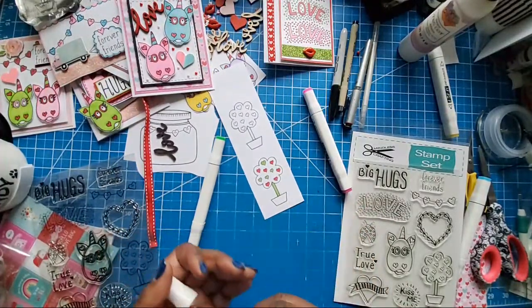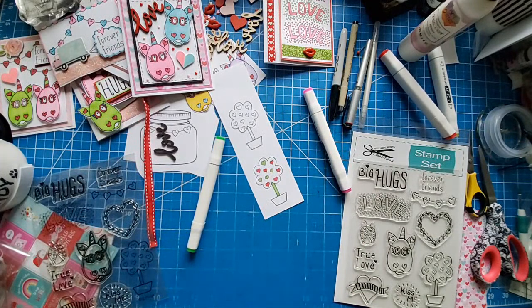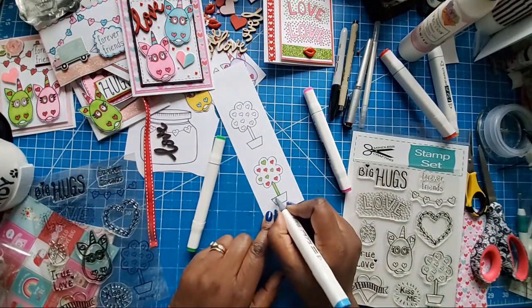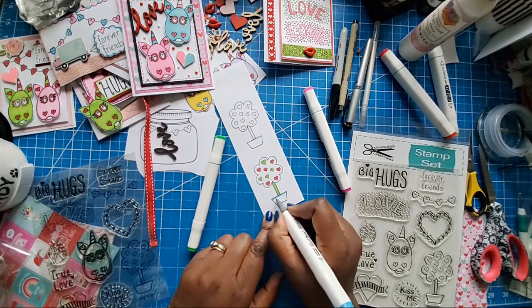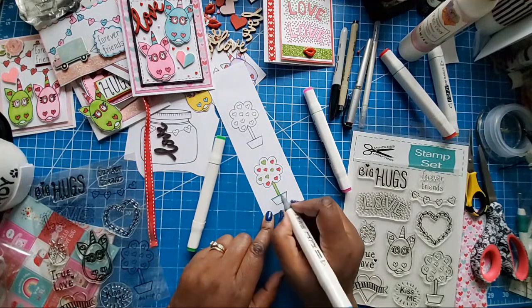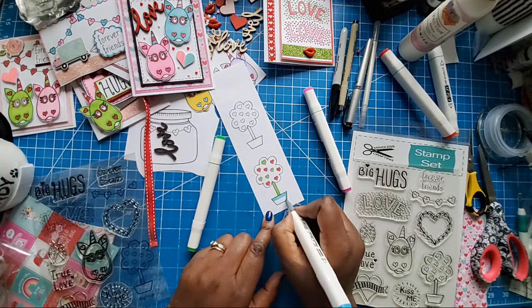Yes. Actually, I was thinking that on that stamp set, the Big Hug stamp set, see the Kiss Me? Can you take the Kiss Me and cut it out and put it inside that wreath heart? Yes, you can, babe. You sure can.